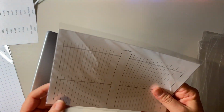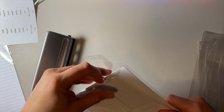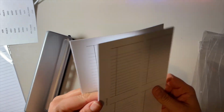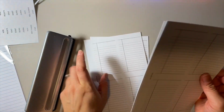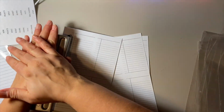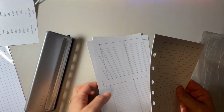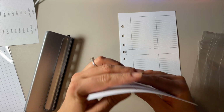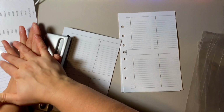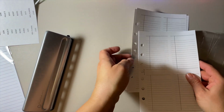So we're getting into the final few here. This next one is this quarter page list thing. The reason why I got this is so I can write out routines. Of course I do have my task cards for my planning, which I'm going to keep as task cards. This is going to be for my AM routine and my evening routine, because I noticed that I was writing them out on paper and using stickers to decorate it. I can still use stickers on here, but it just seems easier because you already have the layout. You don't have to do any extra work. So I really like this.